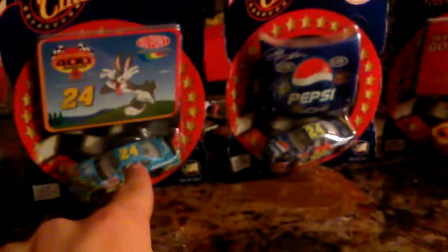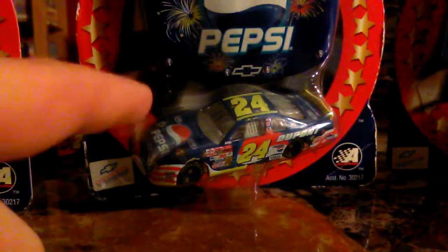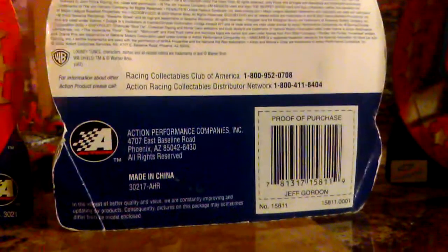My mom got me this one. I actually used to have one of these. It was open, but it was one of those Action build-it-yourself cars. I had that. That was one of the ones we built. This one is actually one of my favorite Jeff Gordon Pepsi cars of all time. His 4th of July car from 2000. I believe that is 2002.